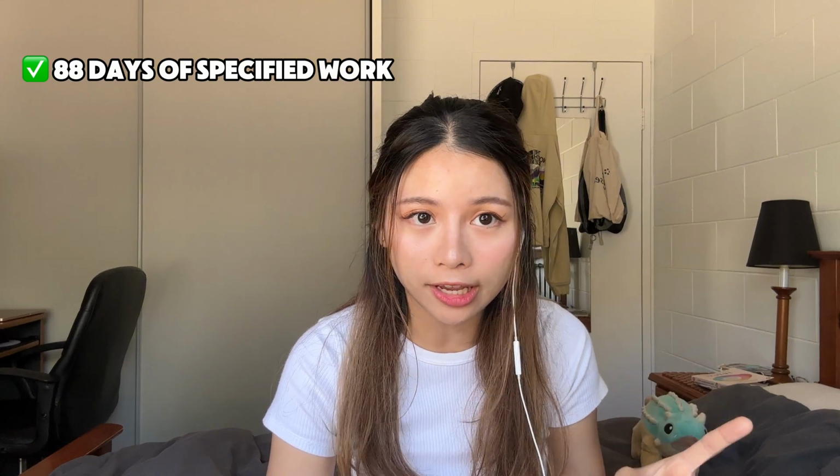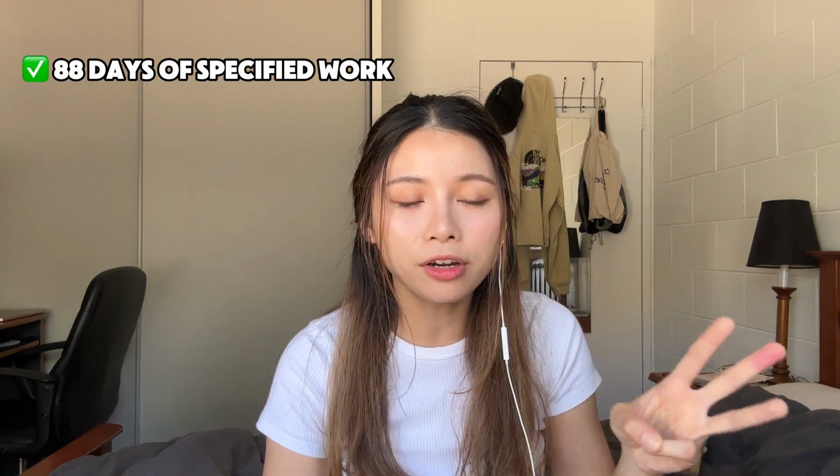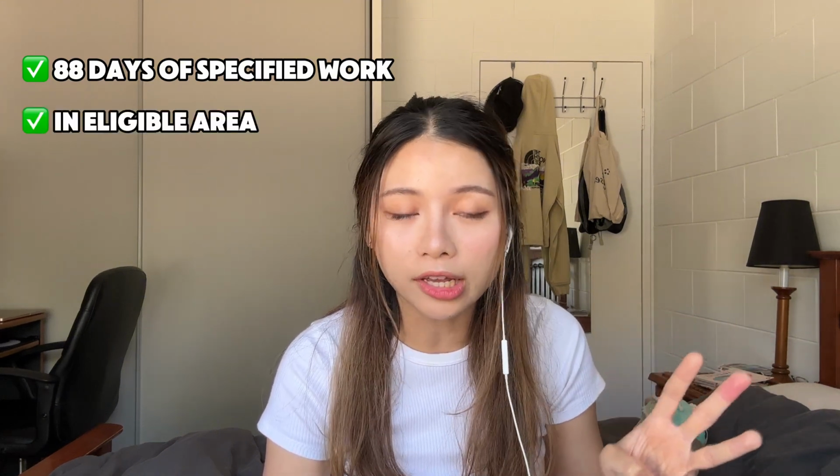First, let's talk about my visa, Cairns in general, and the situation here. I am in my first year of a working holiday visa and decided to come to Cairns to collect my second year. In order to extend to a second year visa, you will have to meet 3 conditions. First and second is to complete your 88 days of specified work. And third, the work has to be in an eligible area in Australia.